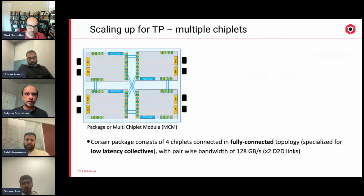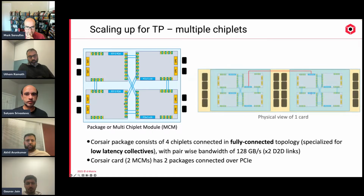So with that in mind, let's look at how the scaling happens. This is, again, a schematic view of a multi-chiplet package. These are 4 chiplets, and these are connected in an all-to-all mesh using die-to-die links. These are based on the Bunch of Wires specification, and they provide 128 gigabytes per second bidirectional across all the chiplets. This is very conducive to creating a one-hop tree between the 4 chiplets. And that extends to a physical PCI card where you place 2 of these. Each of these 4-chiplet groups is all-to-all connected, and you have a PCI line going between the 2 packages, between the 2 MCMs, that provides all-to-all connectivity between the 8 chiplets.